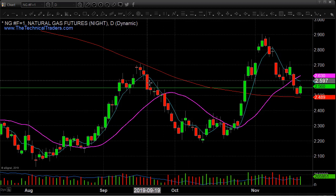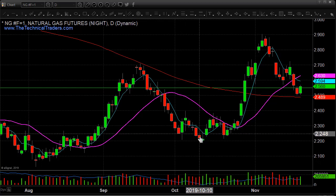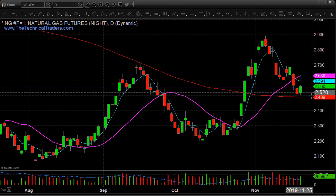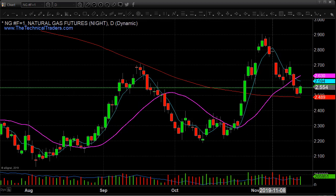You can see what happens when natural gas is in a downtrend. You get a pop and then a fade, and then a pop and then a fade, and then a pop and a fade. So we should be able to see this pop and fade hopefully a couple more times, and hopefully we'll get our first target and hopefully hit our second target as well going forward.